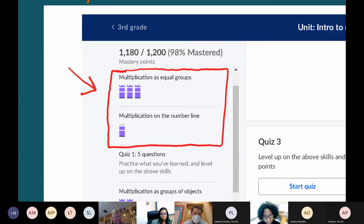The way Khan Academy works is they allow students a mastery level of 80%, but the final 20% must be achieved by taking a unit test. There must be some form of performance on assessment to make sure that the student truly understands. And all of that factors into these mastery points that you see up top. Let me stop zooming out.